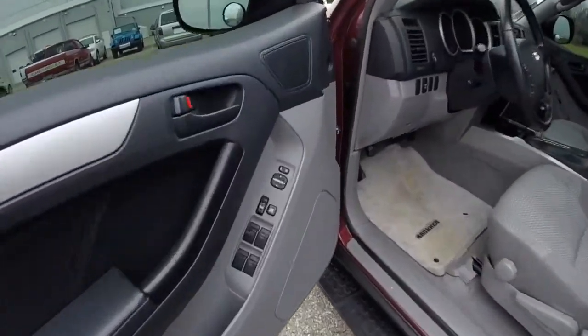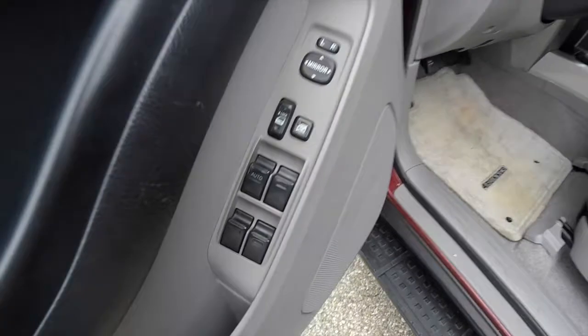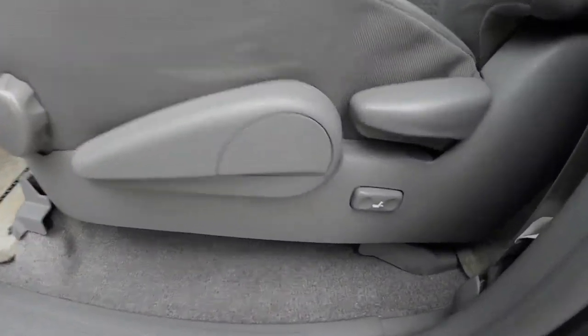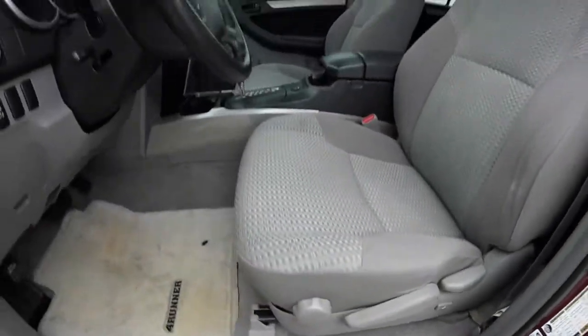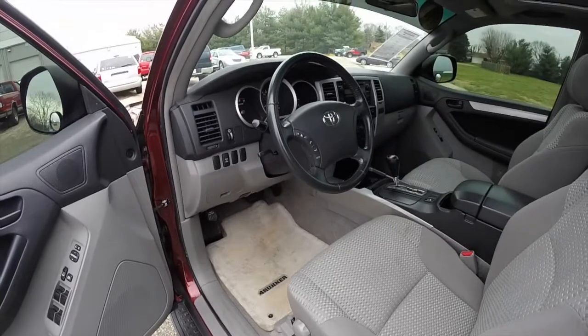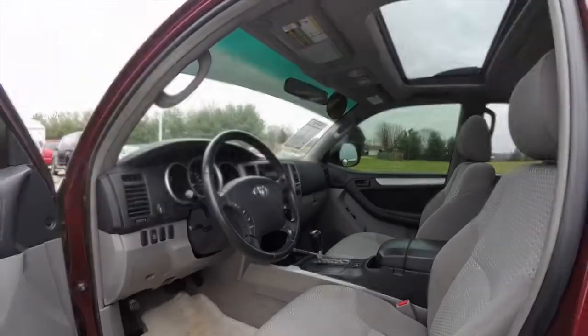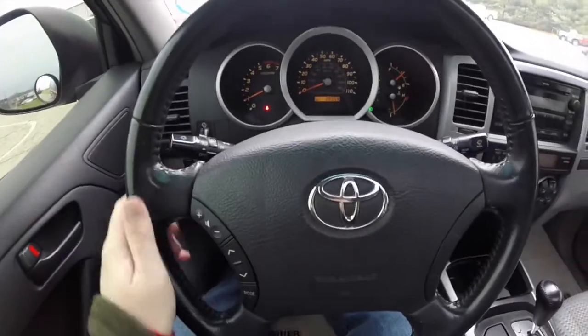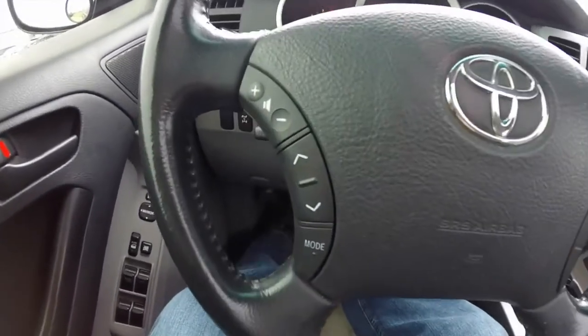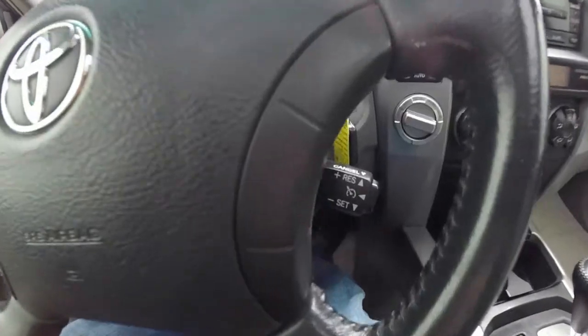All right, so inside we have power mirrors, power windows, and power door locks. Manual seat adjust with driver's seat height adjustment and lumbar support. All right, we're just gonna pan through the interior. It does have a leather wrapped steering wheel. Audio controls on the steering wheel as well. And your cruise control.